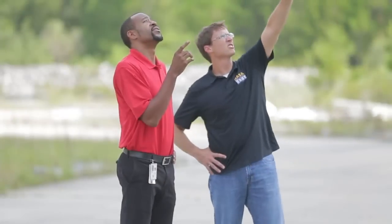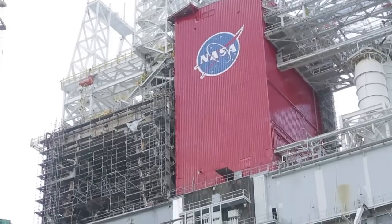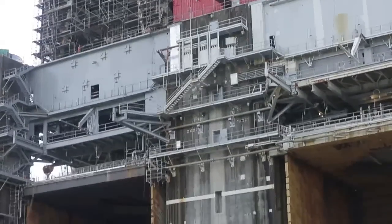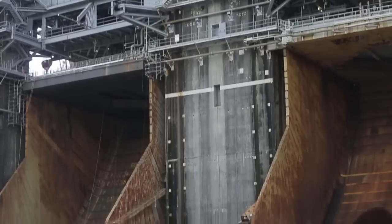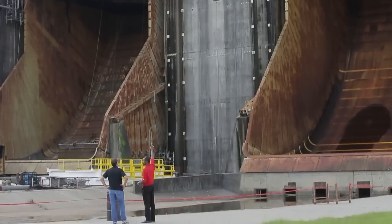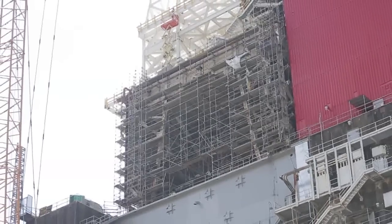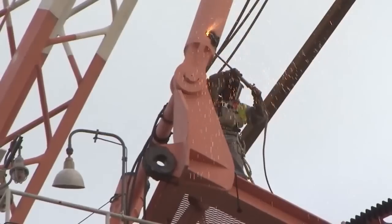Now, I see there's a lot of construction going on, so are you renovating the whole facility for that test? Just the B2 side. The B1 side is still a single engine test stand, but the B2 side hadn't been touched, more or less, for maintenance purposes in about a decade or so. And how's that process going right now? Oh, it's going quite well, actually.